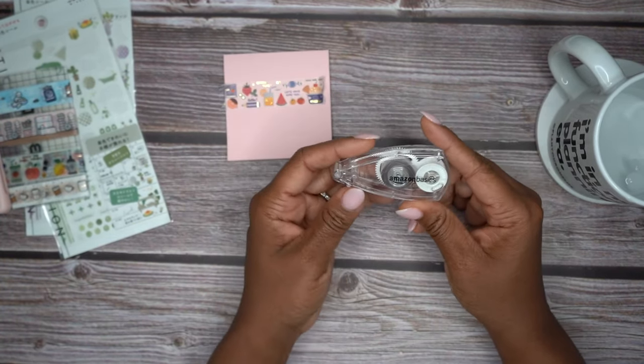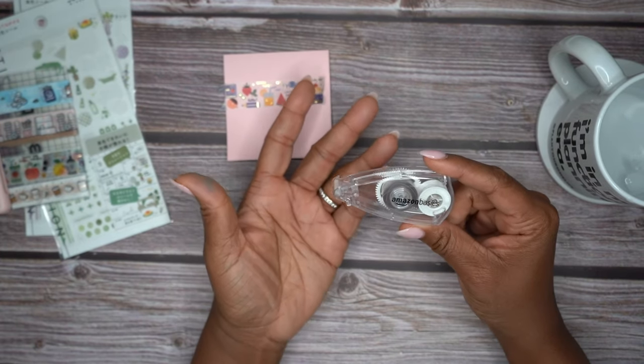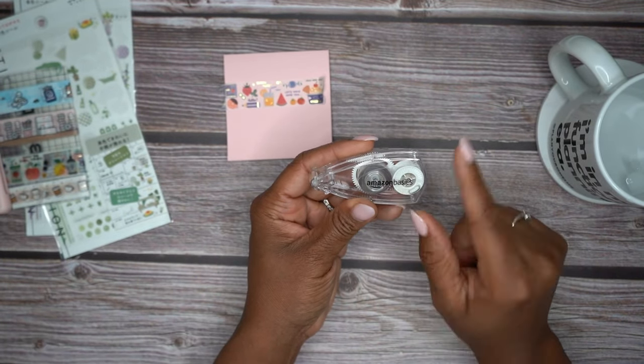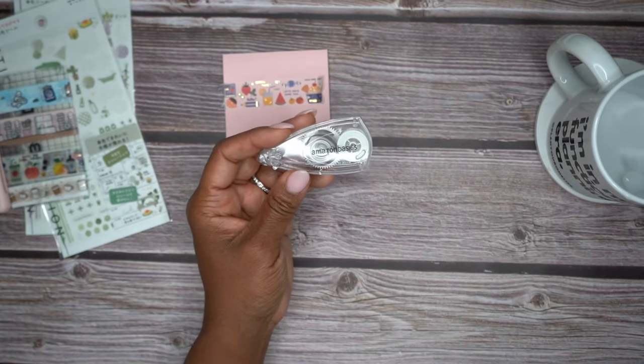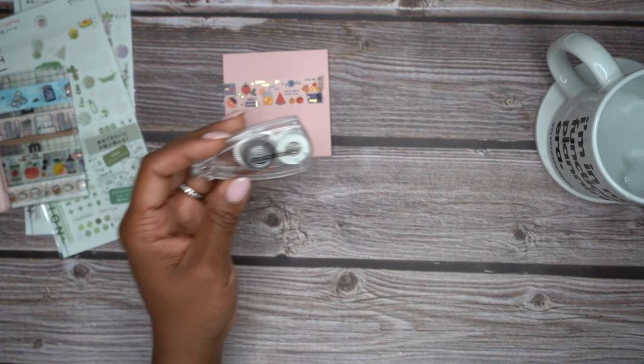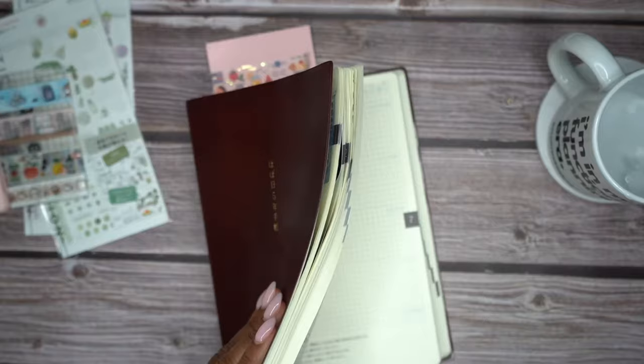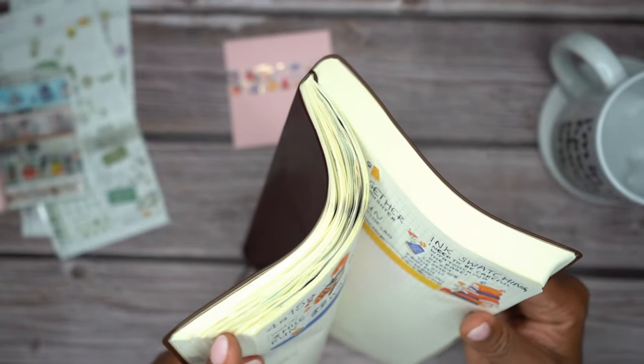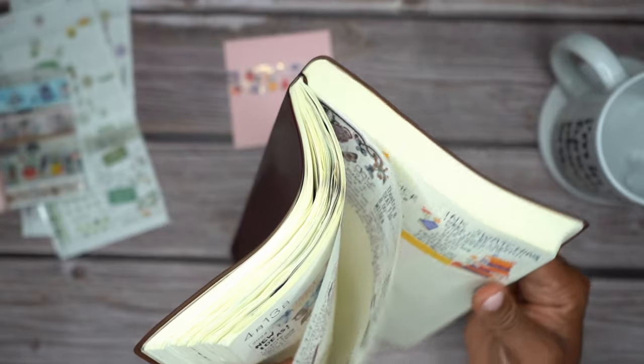I've actually been preferring it over my double-sided tape, but since I don't have any right now, I'll use this for pictures, ephemera, and different things. Actually, recently, I used my double-sided tape in my 5-year journal, because I ran out of glue. Let me just show you really quickly.